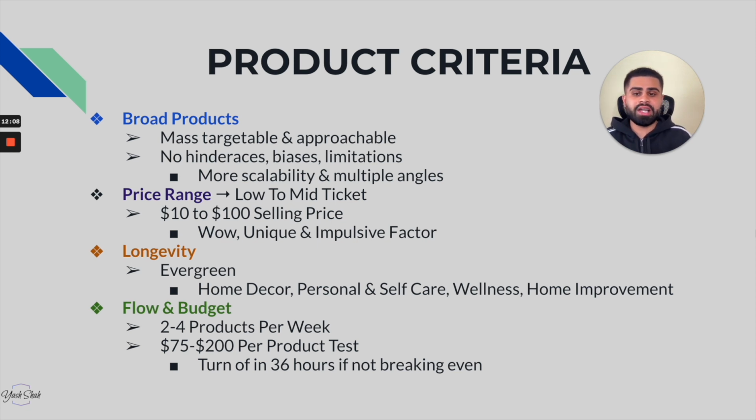When it comes to your flow and your budget, I guess this is tapping a little bit into the advertising side. I like to test about 2 to 4 products a week. If you do have a little bit of a higher budget, then go ahead and test about 4 to 6 products a week, but 2 to 4 products a week is just a sweet spot. Usually, out of about 30 to 40 to 50 products a person sells, they'll find about 1 or 2 consistent products that they can scale.